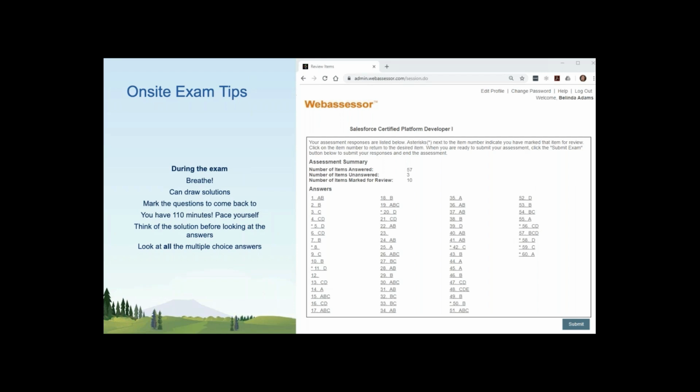So if you finish the questions early, you can look at the summary over here, and you can see there's an asterisk around the questions that either you marked to come back to or you have not yet answered. So just pace yourself. You can always go back to the questions.